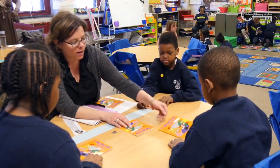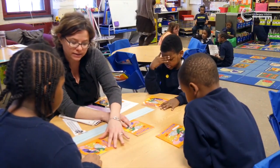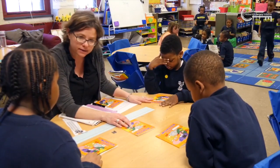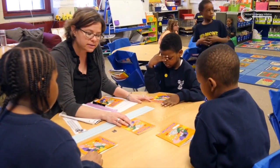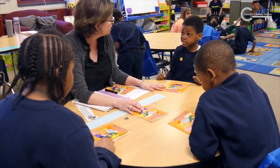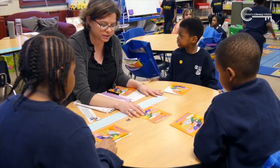But while we read this book today, we're going to be thinking about the boy and his friends, and how does he feel about his friends? They're monsters, so is he afraid of them? Or does he like them because they're helpful? That's what we're going to think about as we read. Like them. You're already making a prediction? Great, we'll see if your prediction's correct.